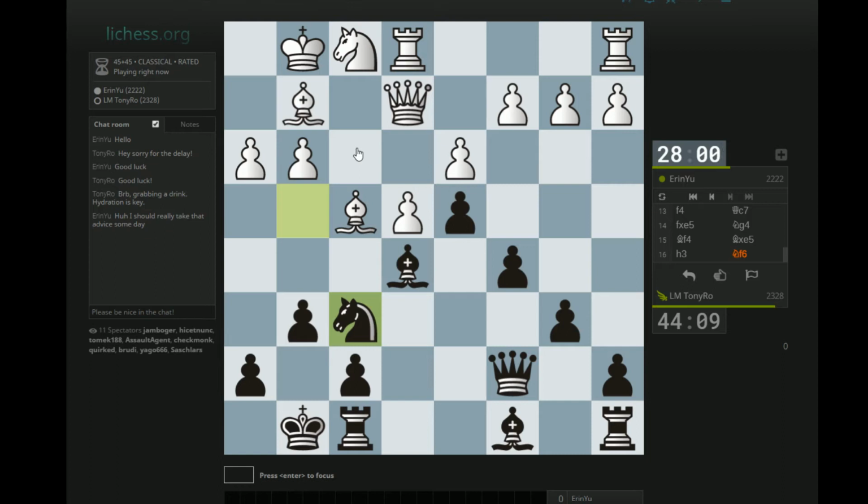Yeah, I mean, I guess... Worst case scenario there. Let's see, queen g5, knight f3, queen g3 maybe, so bishop, knight d2, bishop takes, g takes, queen takes, rook f1, queen g5. Yeah, I mean that's actually fine.